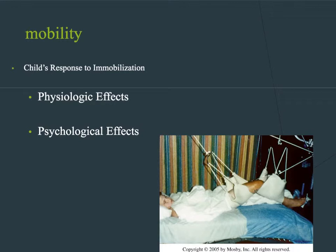Decreased stimulation, so they may not feel, touch, sight, hear, taste, smell as well because they are isolated and bored and they're disconnected from their peers. So what can we do to help them with that? Can we do Skype with their peers? Can we make sure friends come in and visit them? Can we get them involved in different activities? They're going to have feelings of helplessness and depression.